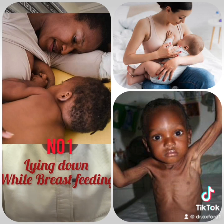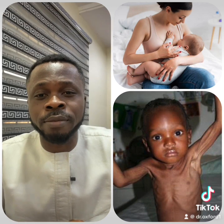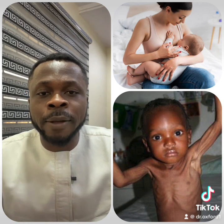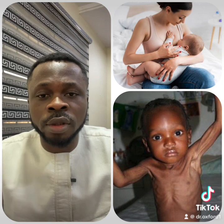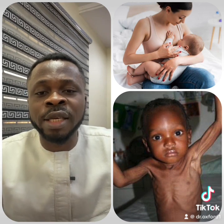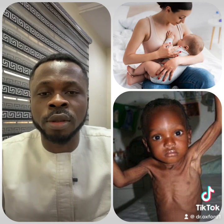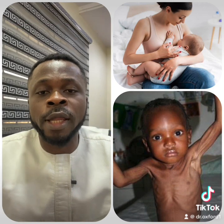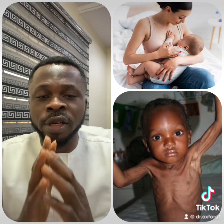Now, the first mistake, which seems to be the most common one, is lying down to breastfeed. A lot of mothers are actually having this same problem. I can understand why this happens, especially at night when they are tired because they can't keep getting up in the night to breastfeed. So they just put the breast in the child's mouth and sleep while the child is sucking. Now, the truth is that this is actually very wrong.